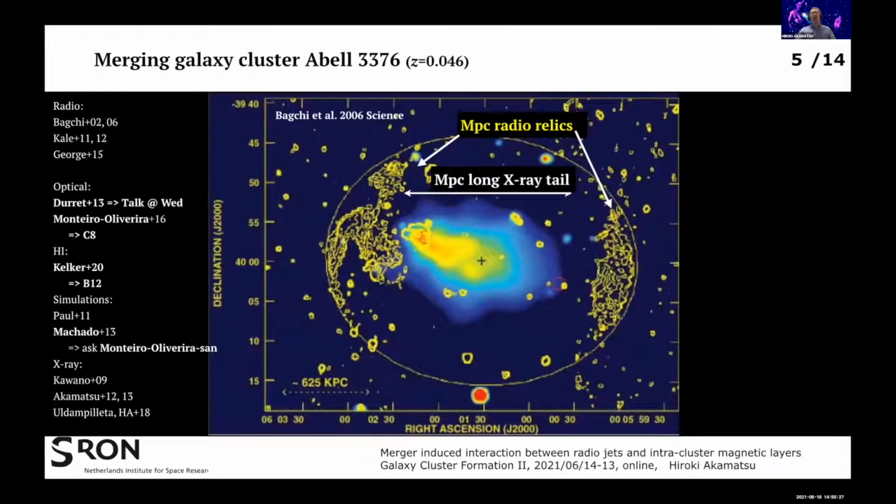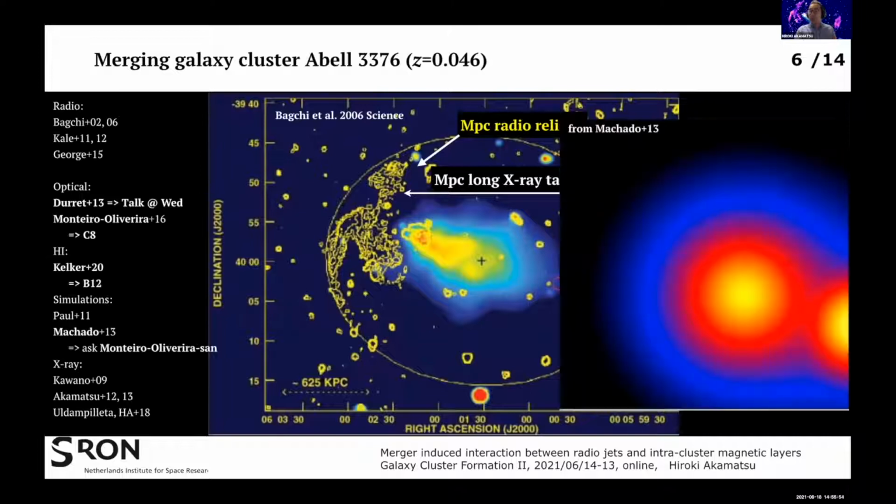Okay, now to get into the target. It's a nearby cluster, redshift of 0.046. This is the merging cluster Abell 3376, reported by Bagchi et al. You can see elongated X-ray morphology and radio emission, and a lot of detailed investigation at different wavelengths. To explain this elongated morphology, Machado et al.